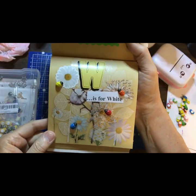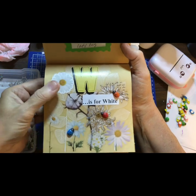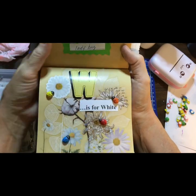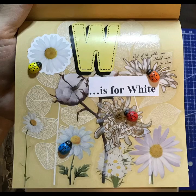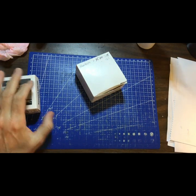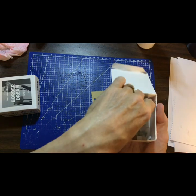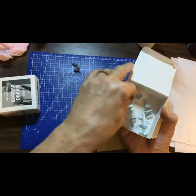All right, so here is our page. W and ladybug. Okay, let me take my pictures and clean up my mess, and then we will move on to our small collage. Okay, moving on. I used to do color combination spreads. We may throw something like that into the mix of doing these.